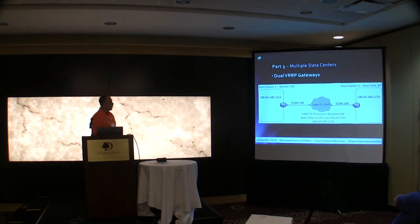And this is an example of what the dual VRRP gateways look like. You've got traffic here, and it's going to go out locally, and you've got traffic here, and it's going to go out locally. And then when you split a subnet like that, the same subnet, if you've got private routing that brings you back, what you may have to end up doing is /32 routing. So if you've got a .101 server here and a .102 server here, you may have to advertise a /32 route so that you return the traffic to the right data center for the right server.